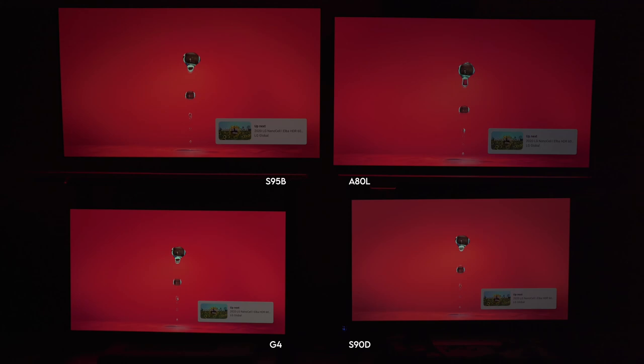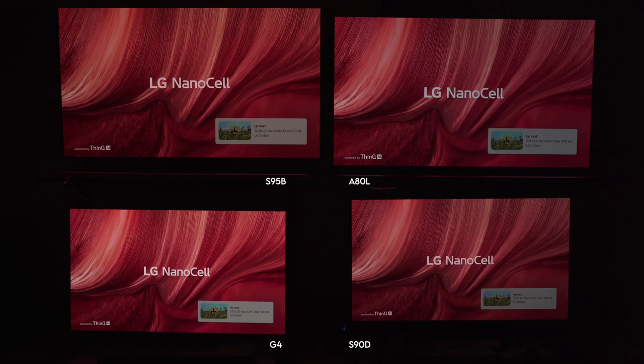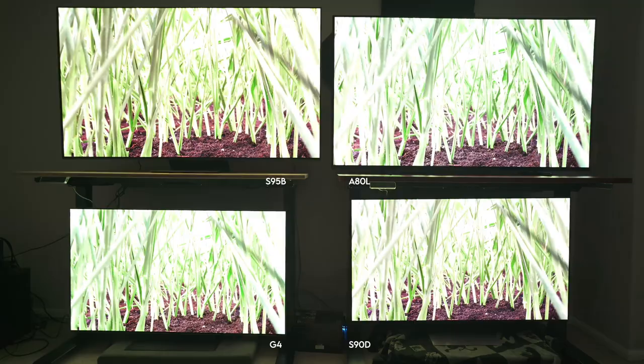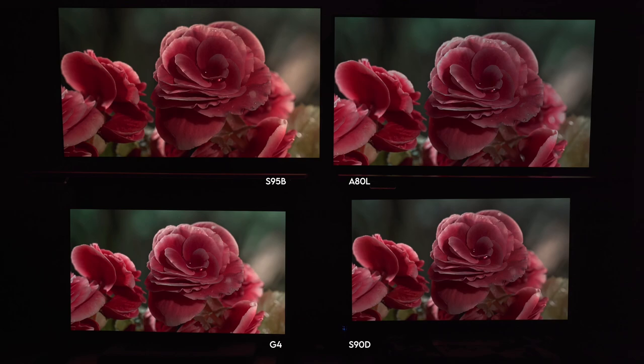I saw somebody type in chat, is it true that filmmaker mode makes everything lifeless? Is everything lifeless in film? No. Does this look lifeless to you? Does the G4 look lifeless to you? Does the Samsung look lifeless to you? No, it doesn't. Filmmaker mode just gives you what it's supposed to look like. There's nothing bad about filmmaker mode unless you make it look bad yourself. People have done that, I'm sure, but there's no reason to. It just looks good. That's why filmmaker mode is there out of the box.